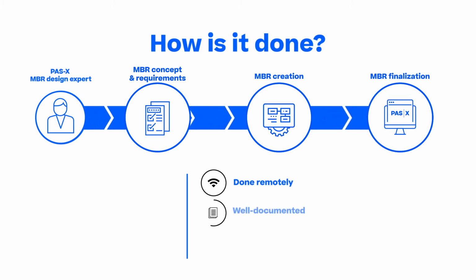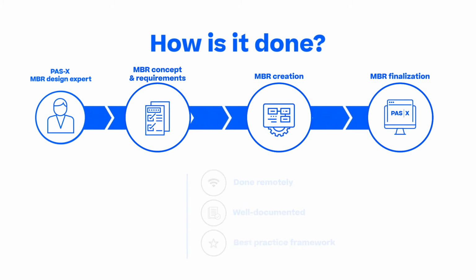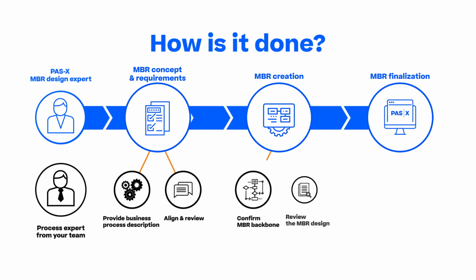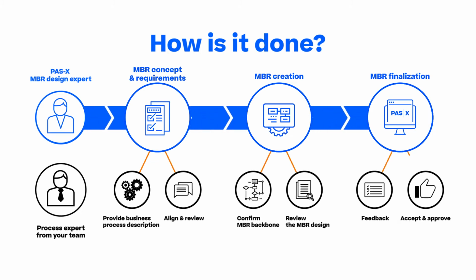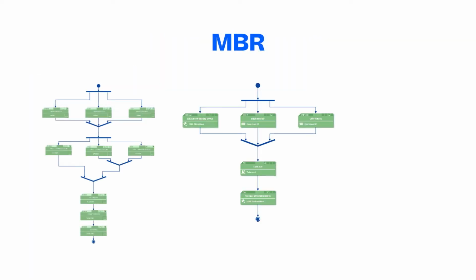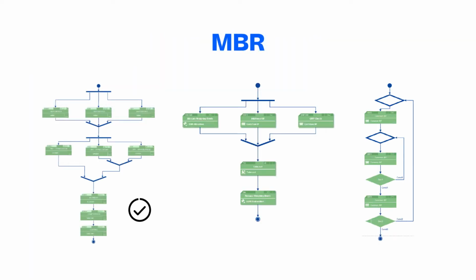All MBR design steps are well documented and constructed based on our best practice framework. During the design process, our team continuously checks in with you to make sure that the MBR design is aligned with your process requirements. At the last stage, we finalize the MBRs based on your feedback before handing over the final MBRs.